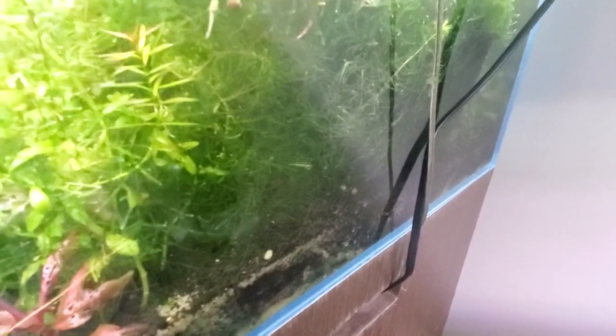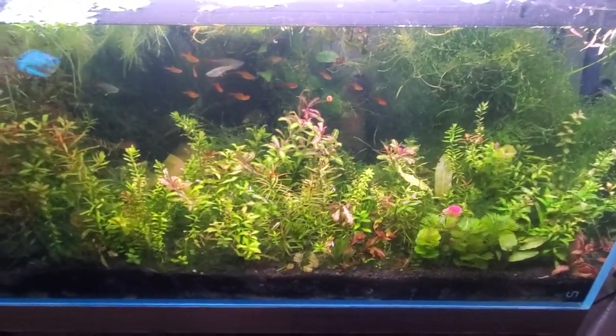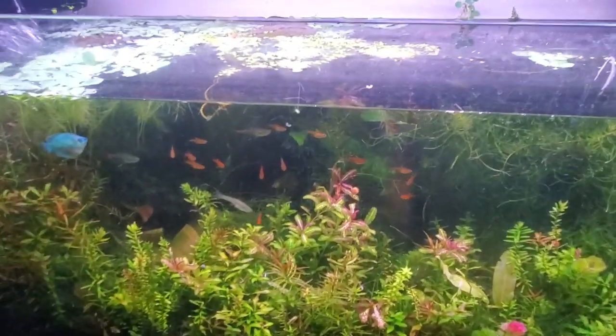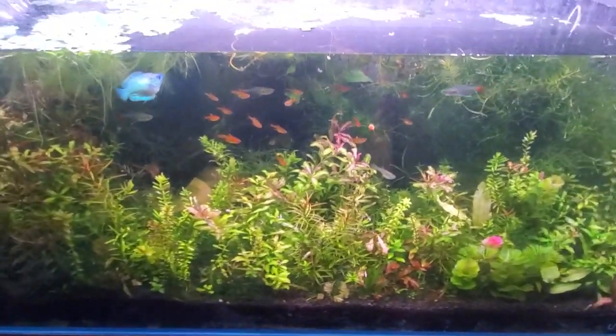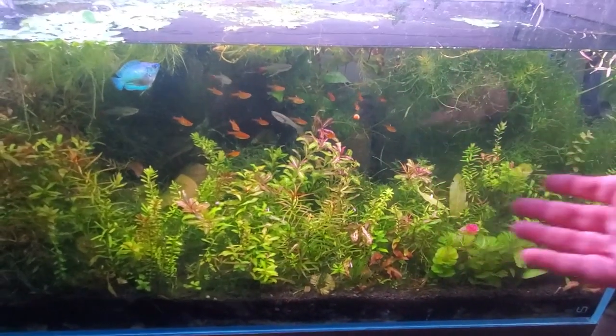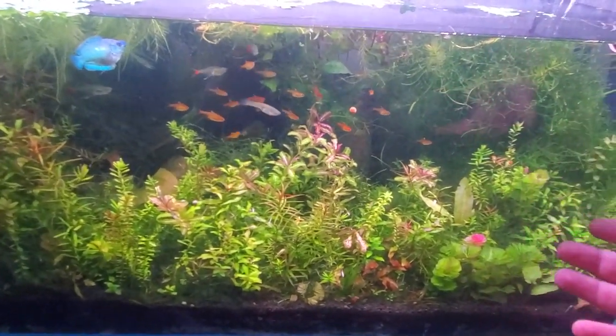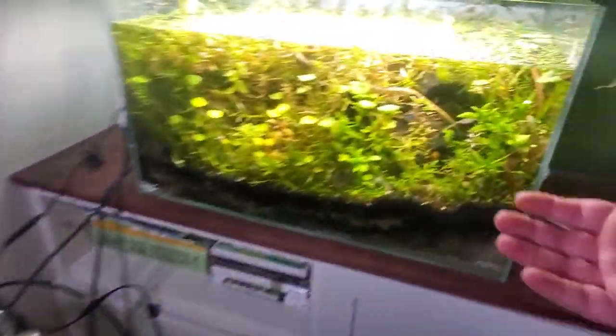Now, some people may say, oh no, your fish are starving, they're desperate. No, they're foraging, and that's what they do in the wild. So I want to encourage you guys to continue to know your fish, know your plants, know your water chemistry, and this will all help in allowing your cleanup crew in a community tank like this to actually be a cleanup crew and not just be a burden or an explosion of snails.